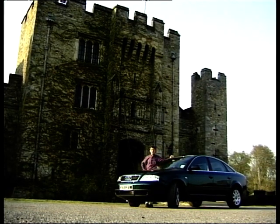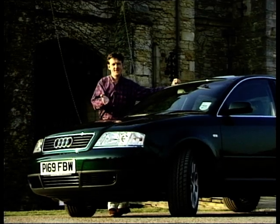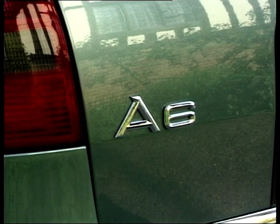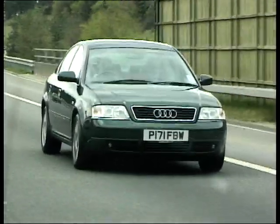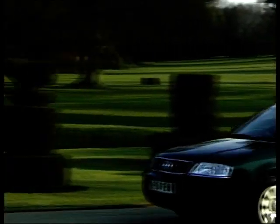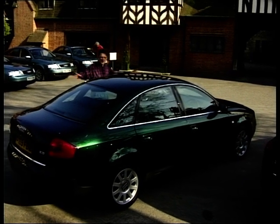Well, this is Hever Castle near Edenbridge in Kent, where I've come to have my motoring appetite whetted. And on the gourmet menu is the brand new Audi A6. Hever Castle is a mock Tudor castle with a lovely village where we're staying tonight. The Audi is the epitome of modern engineering.